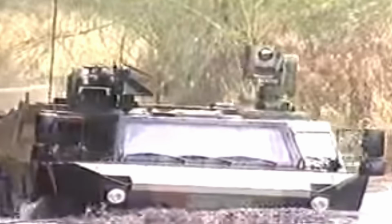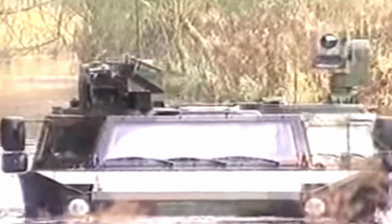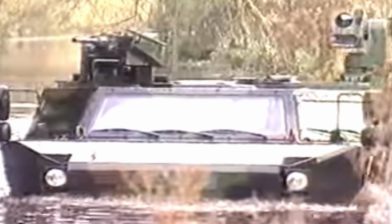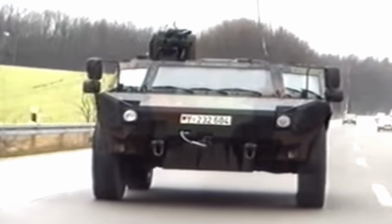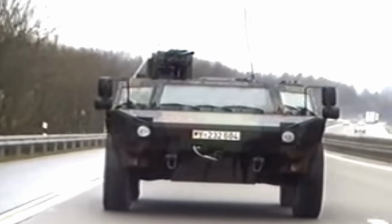Conceived as a private venture by a Dutch engineering firm, what became the Fennek was picked up by Krauss-Maffei Wegmann and marketed as a high-tech scout vehicle with a reduced noise signature. Light enough for air transport, the 11-ton Fennek proved a very tough cookie with NATO troops in Afghanistan, where it endured the heat and dust while absorbing its fair share of damage.